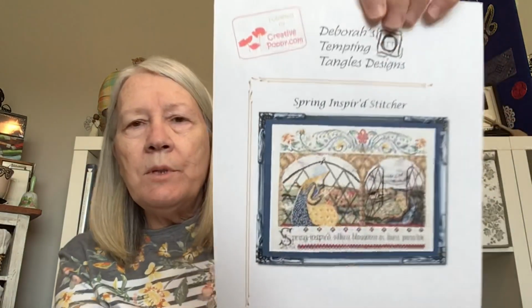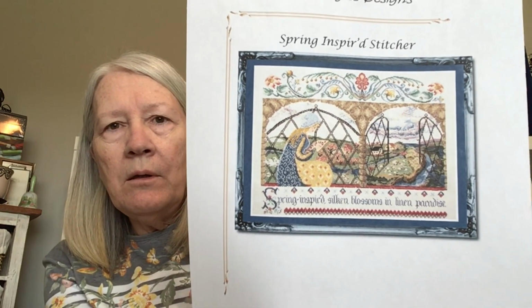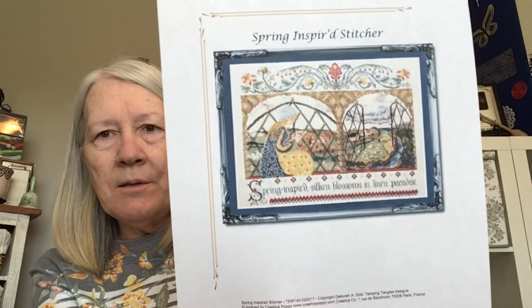And then I couldn't pass up a Tempting Tangles design. This is called Spring Inspired Stitcher. It shows a medieval stitcher by the window, stitching and looking outside on the countryside with the sheep, and that beautiful border on the top. And then down below, Spring Inspired Silken Blossoms in a Linen Paradise. So pretty.